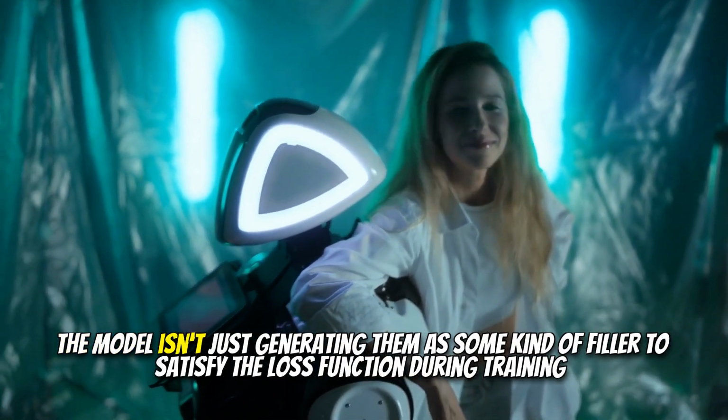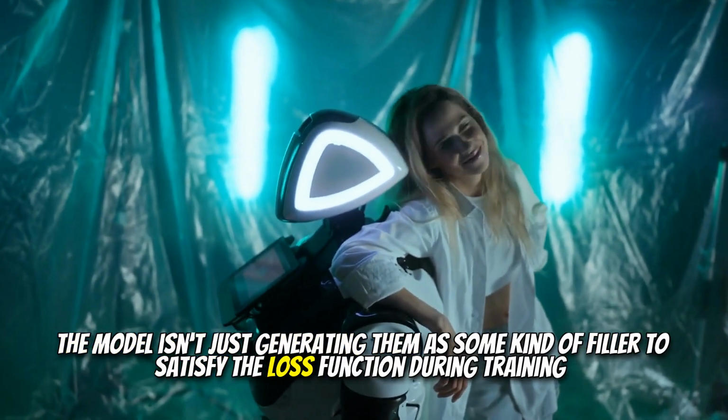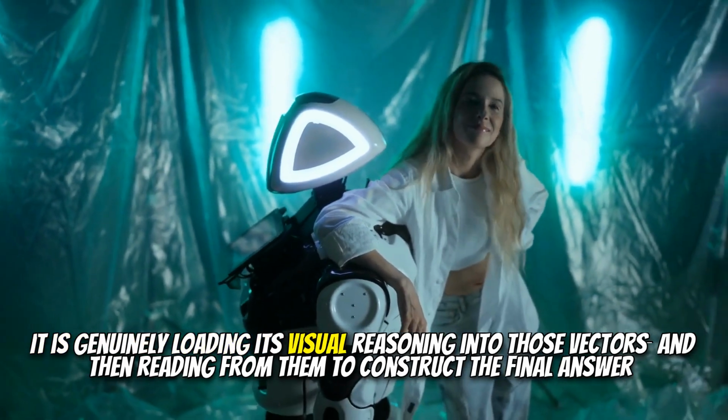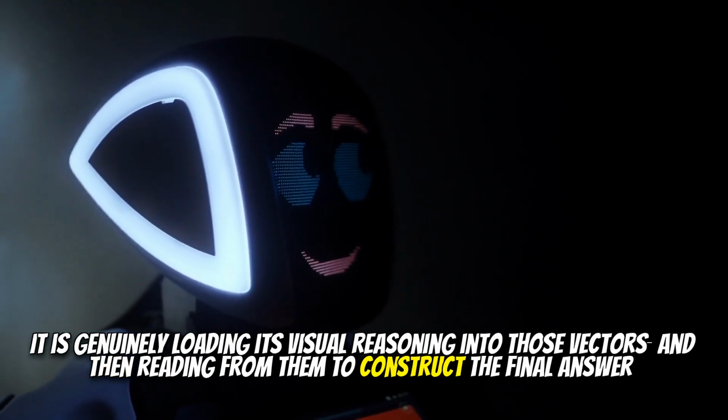Exactly. The model isn't just generating them as some kind of filler to satisfy the loss function during training. It is genuinely loading its visual reasoning into those vectors and then reading from them to construct the final answer.